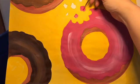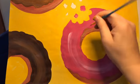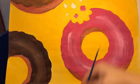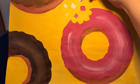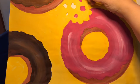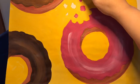And so see, I'm laying my brush, rather than pointing it straight like this, I'm laying my brush flat, or at a slant against the surface while I paint. That way I can see what I'm doing. And then also I'm going to get less brush strokes if my brush is flat rather than straight.